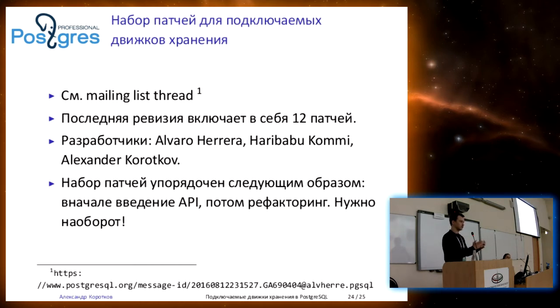The patches are ordered by the introduction of the API, then refactoring and correction of the API. We've discussed this question, and we arrived at the decision that we need to make refactoring first, then the huge amount of patches working, and then we have a beautiful interface that is made by two patches. The plus here is that you can commit patches with refactoring, and some of them can land in Postgres 11, because they are only making the code logical and understandable.